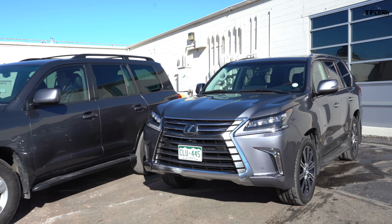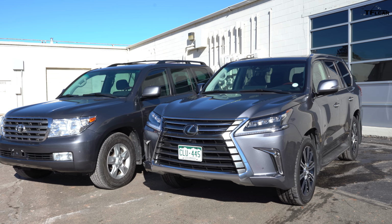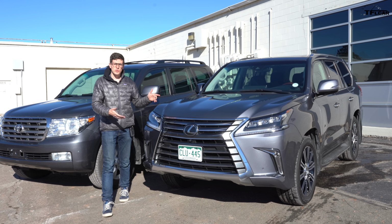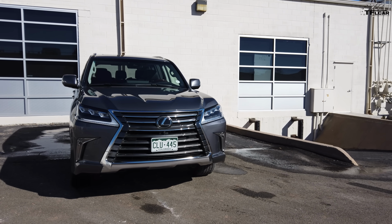Now here is the really, really cool thing. Given enough coin in your piggy bank, you can go out and buy a brand new vehicle with all of those features on my wish list. And here it is, the 2019 Lexus LX570.